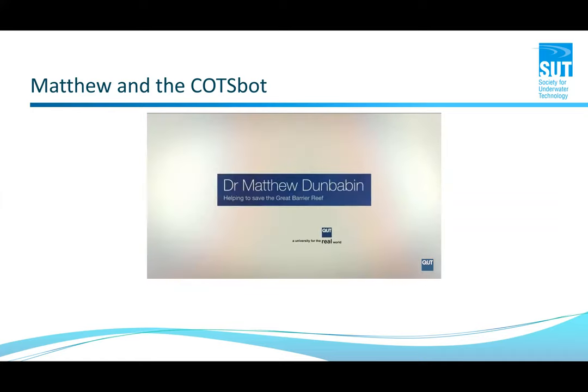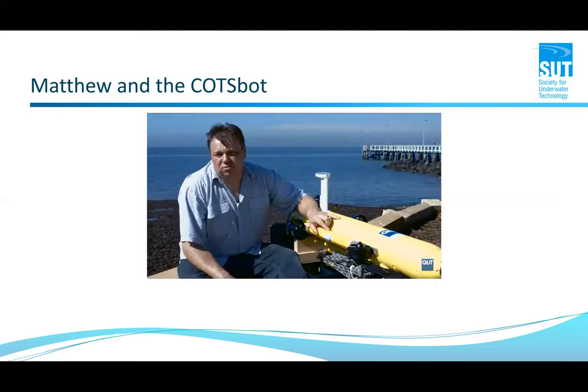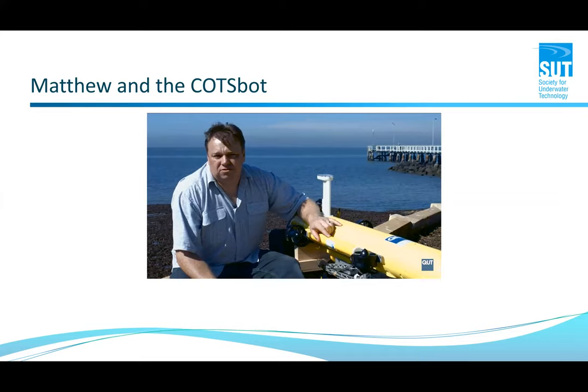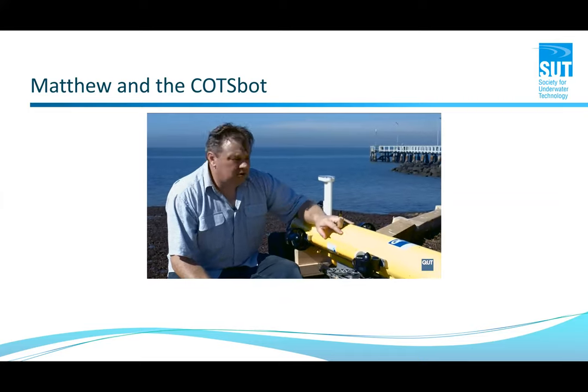The problem that we're trying to solve. The Great Barrier Reef is under enormous pressure from crown of thorns starfish. Controlling their numbers is a massive task. That's why our team has developed the Cotspot.